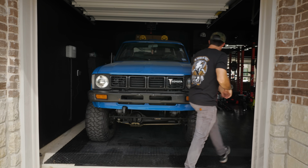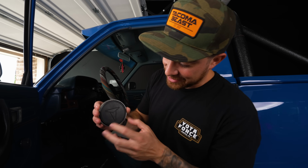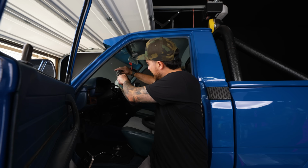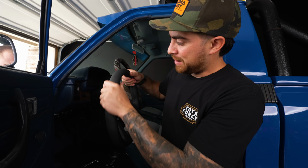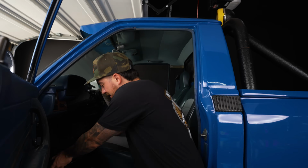Before we go out and test the truck to make sure that everything is running fine, I am going to be installing a new steering wheel. Unfortunately, this cap here on the old steering wheel is broken. Everything is just chipping away. So we're going to be installing this Grip Royale black leather steering wheel. This thing is solid, guys. So let's just switch it out real quick and then go for a ride.